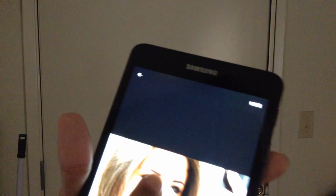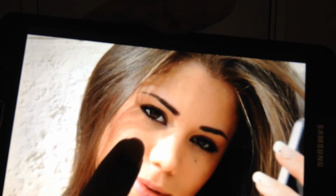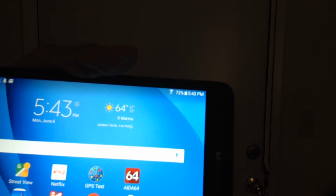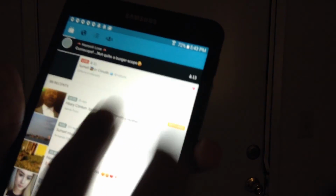Video plays, it's like, no problem with the video. And okay, yeah, let's go to, what was I gonna do? Okay, yeah, let's go, where is it? Periscope. It's actually fast enough to use Periscope on here. As you can see, it loads up pretty quick.